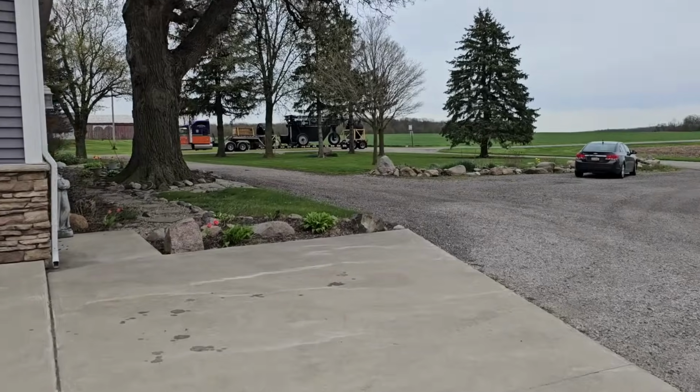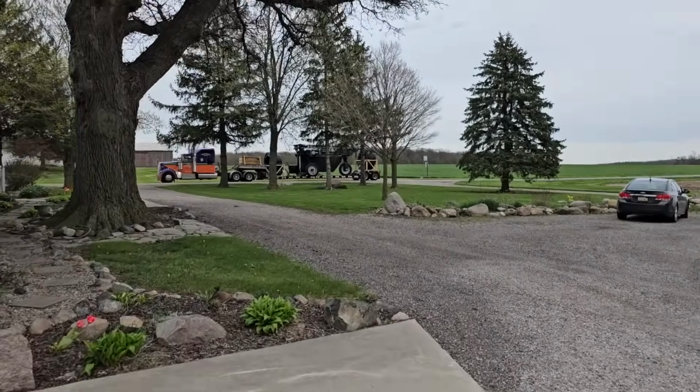Okay. I am going to run in the house for a few minutes, see the family, and then our rain should be here shortly. It's here, it's here.